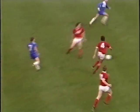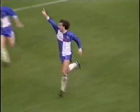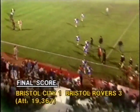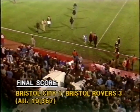But 2 minutes before half-time, the game was virtually over. Randall was slipped the ball by Holloway, and a professional foul from Hooper was the only way he was to be stopped, as he made it 3-1 to Rovers. And the second half was not a scratch on the first, and by the final whistle it was clear that the best side had won, and Rovers had revenged 2 earlier defeats in both the league and the cup. So not much doubt at all about that.